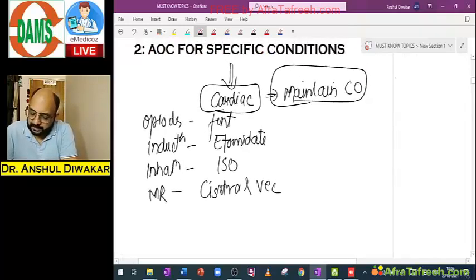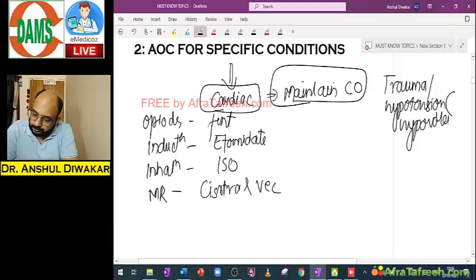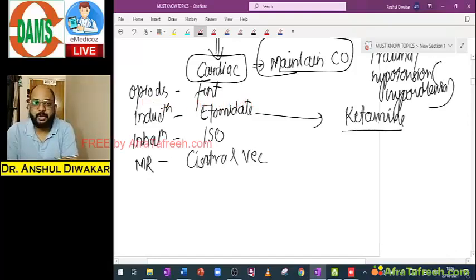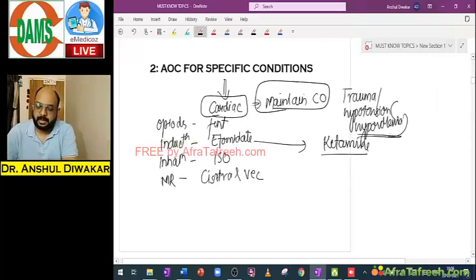But what if the patient is a trauma patient or somebody who comes with hypotension because of hypovolemia? Then your induction agent of choice becomes ketamine because of its inherent indirect sympathomimetic activity. It increases the blood pressure. So ketamine is only when hypotension is because of hypovolemia. If hypotension is because of cardiac problems, then etomidate is the drug of choice.